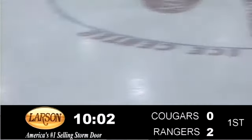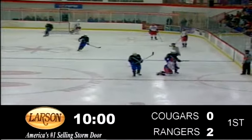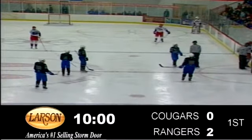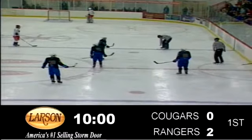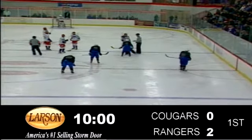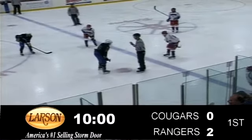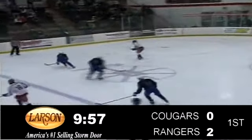Will come the Brookings fourth line. This is Austin Himley, Garrett Rounds, and Jace Collins. Looks like we've got coincidentals coming up here. For Brookings, we have number 28, Ethan Meyer. And for Aberdeen, number 22, Matt Hardy. Coincidentals, it looks like. I think both teams will stay 5-on-5. I think we're going to go with the roughing call. That's your head official, Brian Rice, making the calls. Rice, a longtime veteran of South Dakota hockey and officiating.